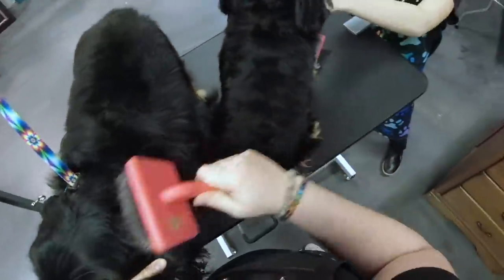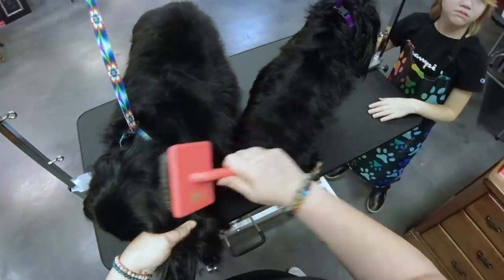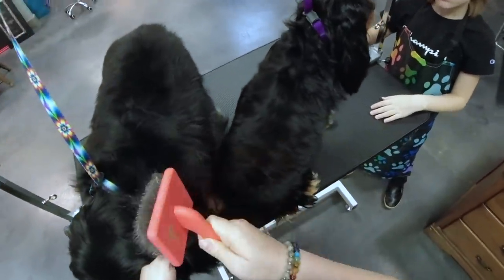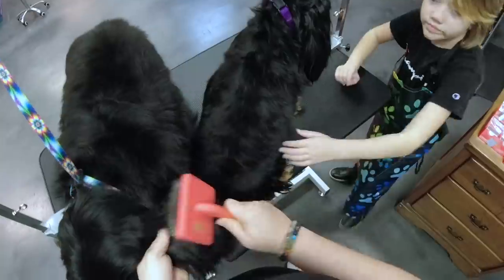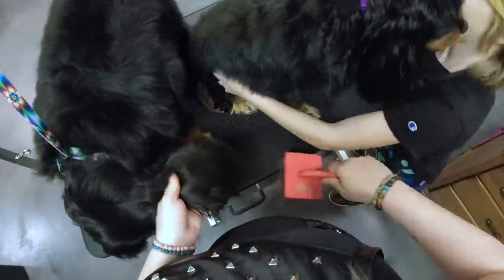What is that? Hair right here. That's her hair. Remember, she didn't get blow dried, she got air dried. We did it on purpose, so her coat looks different than his because of that. Why is there two right here?